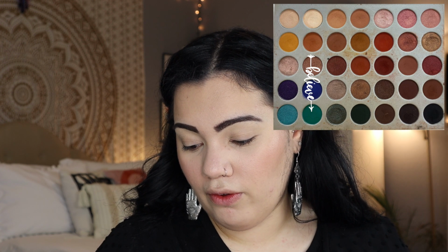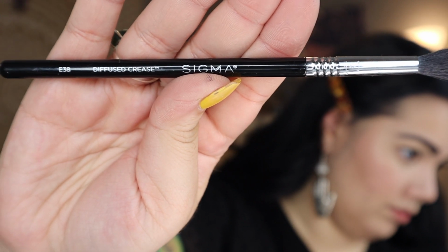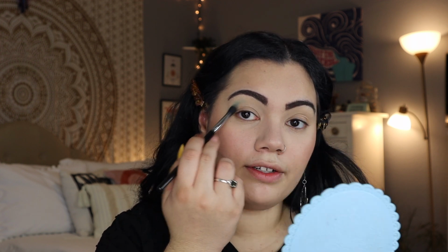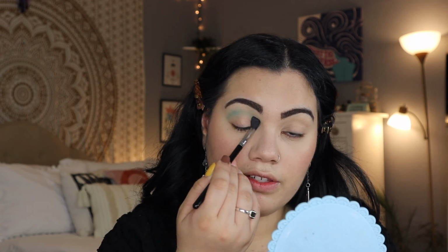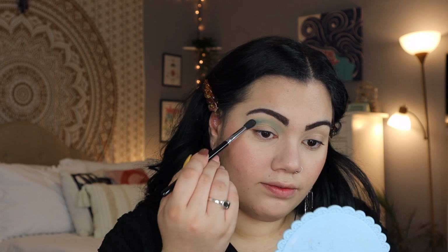The first color that I'm going to go into is this beautiful aqua color. I think it's aqua, bluish, aqua, greenish, you know, this color right here. Look, you see what it looks like. And I'm applying this color with my Diffuse Crease E38 Sigma brush. And I'm lightly applying this on my crease and a little bit on my outer corner. I'm just gonna stamp on some of that color more to make it come alive. I know it looks all over the place, but trust the process.